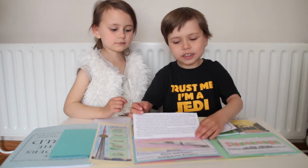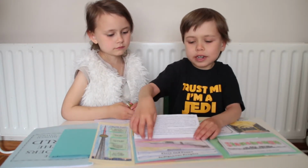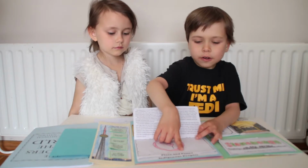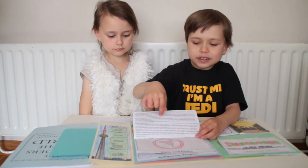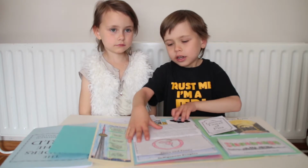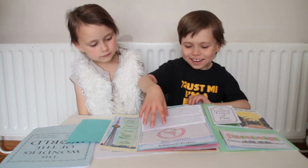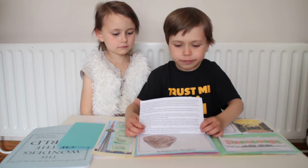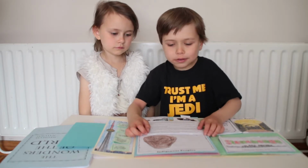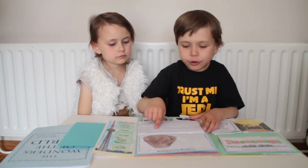So, does this thing open up? Okay, so first of all is the history. I made a wee picture down here that goes with the Grand Canyon. And then here is flora and fauna. There's a bit about it here. And if we lift it up, I made a pink Grand Canyon rattlesnake, and there's a rattle. And then if we flap this up, there's the indigenous peoples. And I've made a piece of pottery here, a bowl, to go with this.